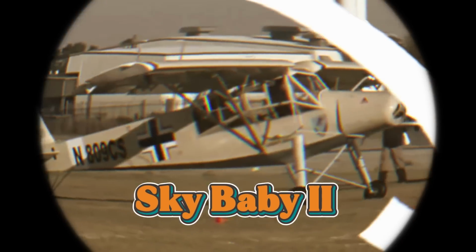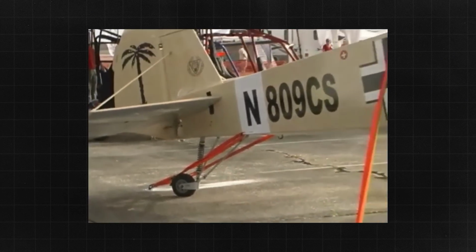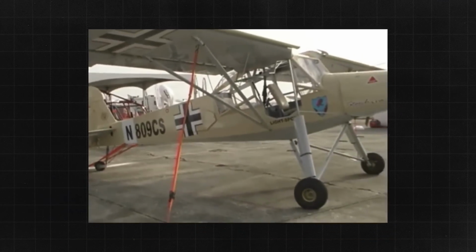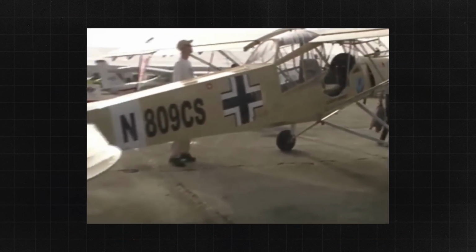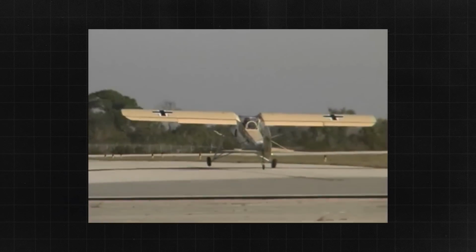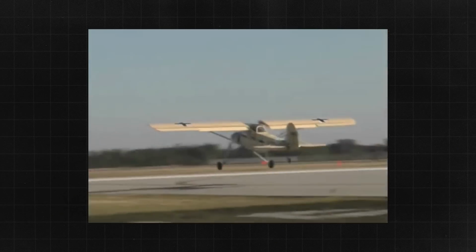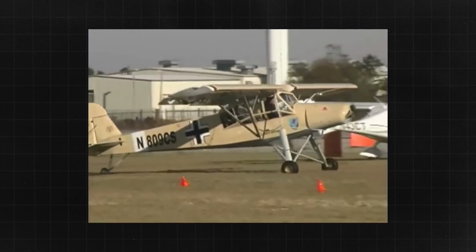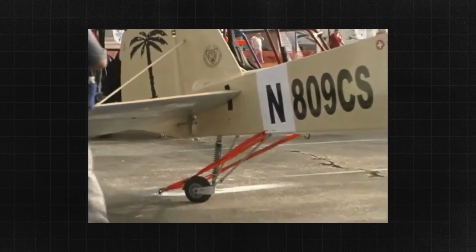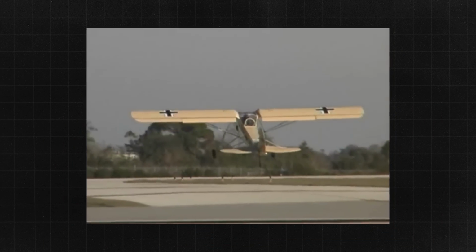Criquet Storch. Modeled after the famous Fieseler Storch, the Criquet is a scaled-down version designed for short takeoffs and landings. Despite being tiny, it retains the ruggedness and charm of the original World War II legend. Its high wings and long landing gear give it a unique stance. It's popular with bush pilots and backcountry explorers for good reason, and it flies like a dream, even when space is tight. If you like classic looks with modern performance, this is it.